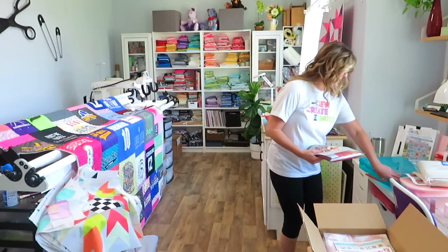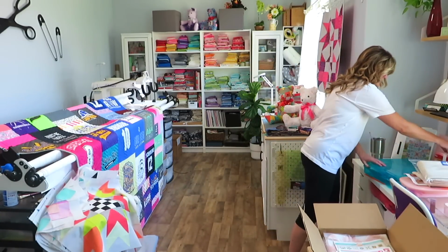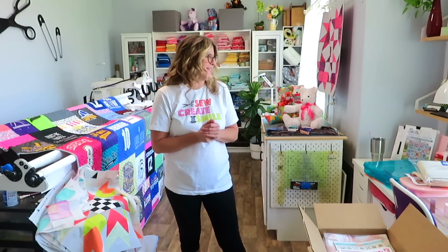So I'm really excited about that one because I love witches and I love Halloween quilts. It's probably one of the, I really enjoy making Halloween quilts. I don't know why. I don't even really like the color orange, but I do really like Halloween quilts.